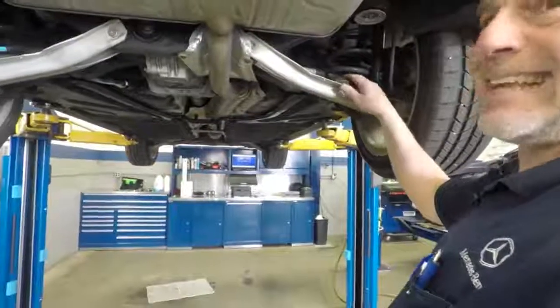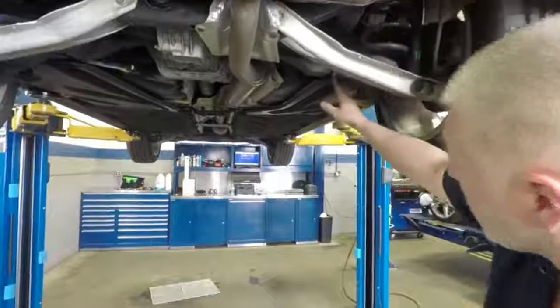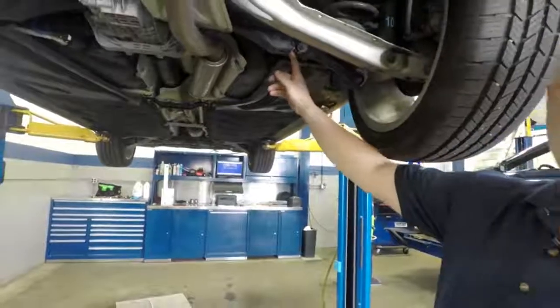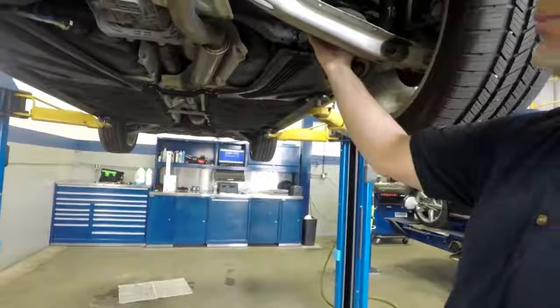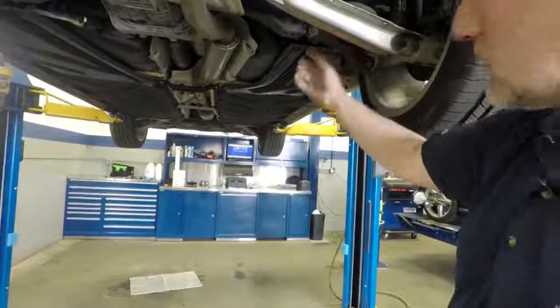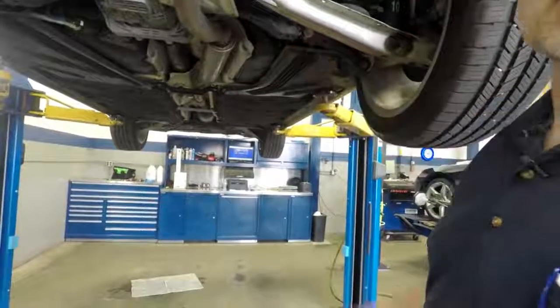This is a 2016 GLA, hit a pothole off the expressway. When I'm pointing here, the whole rear subframe and control arm broke in half, separated, tore the subframe in half. So that's one thing you need to be careful on the roads of potholes. That's why we stress alignments after you get pothole damage repaired, and tires. Because things like this are happening, and sometimes you don't see it, and that could be there.